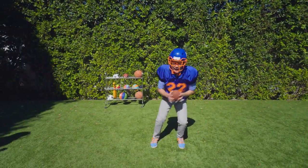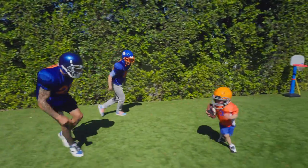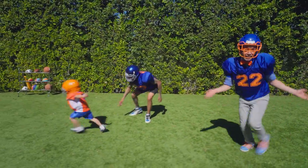Okay, I gotta be fast! Whoa, look at him go! Wow! Oh, look at this! Whoa, he's so fast!